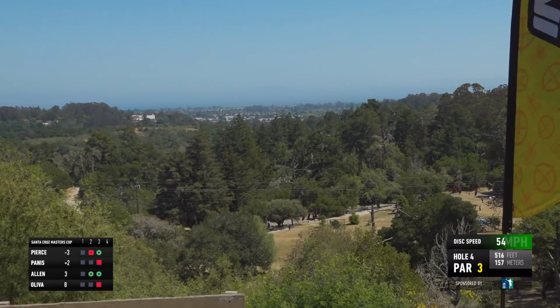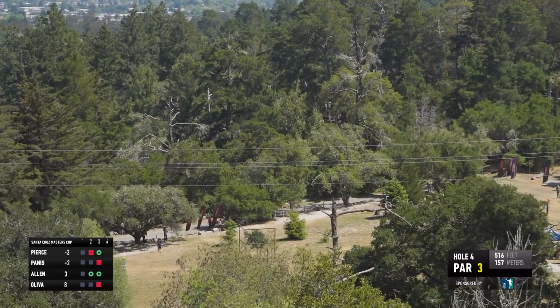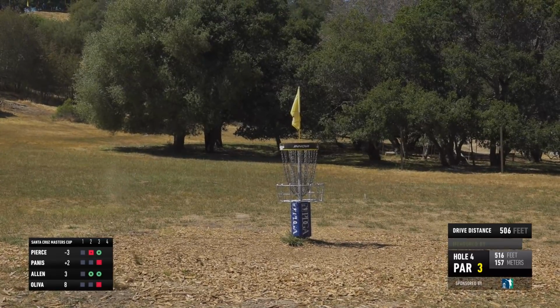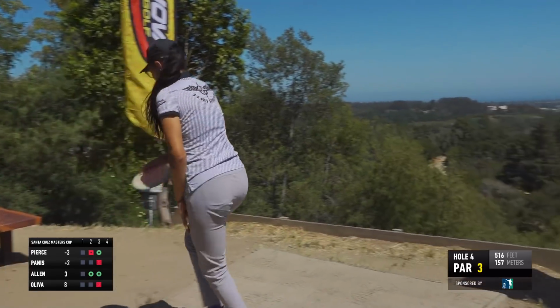Kona with a T-bird. I love this play. Nice and flat. Flipped it up just a little bit, and it's coming back nice. Beautiful. We're going to call that a park job for the top of the world. It's very, very hard to get close to this basket.